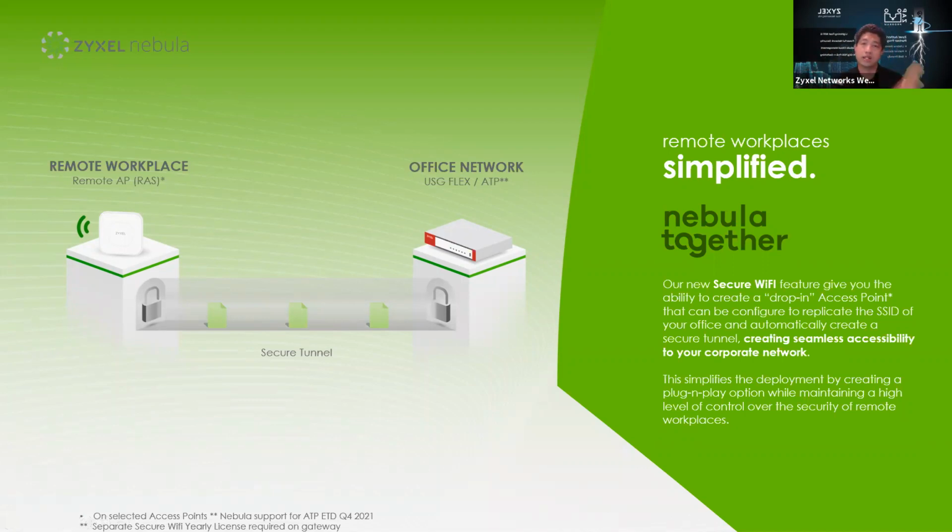So as long as you're connected to that SSID and you've authenticated to it based on your Active Directory or your authentication method requirements for your corporate office, as if you were logging in there, it gives you access through the tunnel back to the corporate office and makes it look like you're just sitting in your office connected to any of the other resources that are there. So it really simplifies that deployment and makes it into a very plug and play option, especially because you're talking about using this device in a Nebula platform as well.